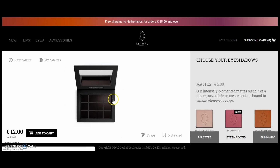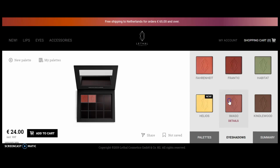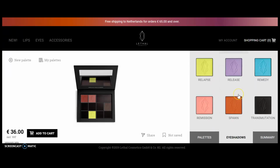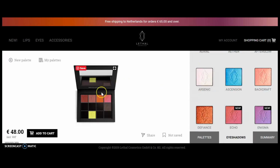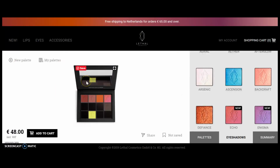I think it's brilliant. You start with an empty palette, and here on the right you find a list of all the eyeshadow per finish. So you can click on it and it will add it automatically, or you can drag and drop your eyeshadows as you prefer and move them around and build your perfect palette. So I think this is genius. I love it. It's very aesthetically pleasing. If you have an account, you can also save palettes and have them in your account.